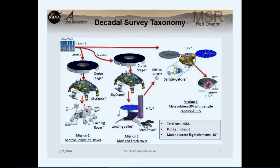The first one uses a Skycrane lander and deposits a rover whose function is to go out and obtain the samples and cache them. The idea being this ensures that you get high quality science samples. The next launch puts roughly the same amount of mass toward Mars, another Skycrane lander. It deposits a station with a launch tube on it. It launches a small rocket off the face of Mars. It has a small fetch rover that goes out and grabs the samples that were previously acquired, brings them back, puts them on this little rocket, goes up to Mars orbit, where it rendezvous with a spacecraft.